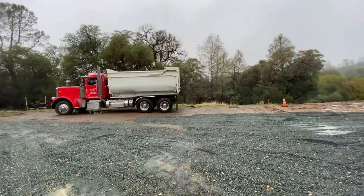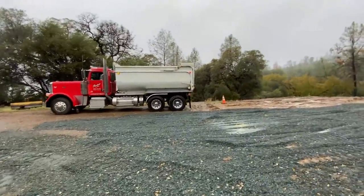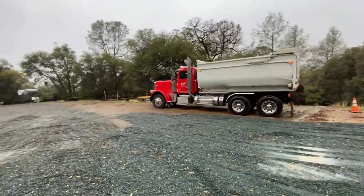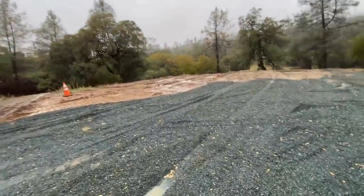Well, he showed up right on time. Coincidence, I had the day off because we got rained out, but this happens to be the owner of the company, not the guy that's hauled the last couple rounds. But he's just going to tailgate the virgin stuff up there where it's good soil, good hard pack. I don't want him coming out here because he'll definitely get stuck.